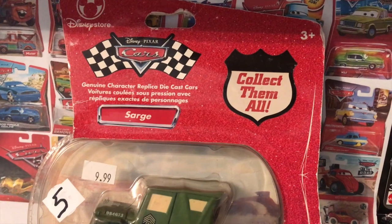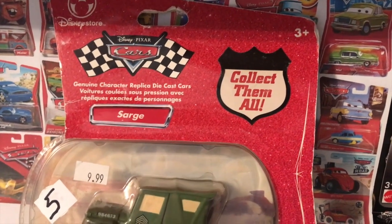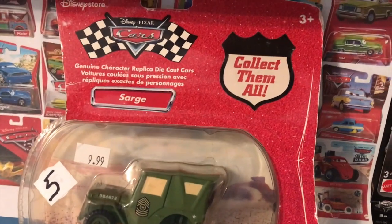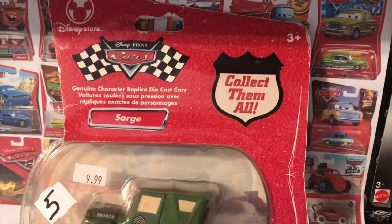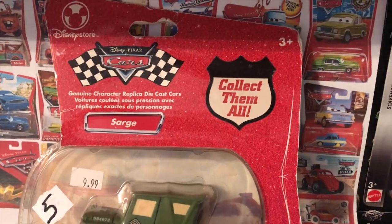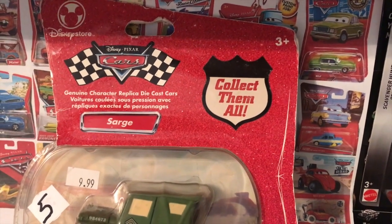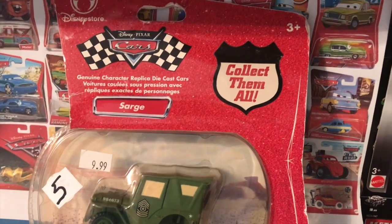I go to a lot of different collectible stores and comic book stores, mainly because I collect Star Wars figures in addition to cars, and comic book shops and collectible shops always have an absolute ton of older Star Wars figures for insanely good prices. Every time I go to a collectible shop or a comic book shop that I've never been in before, I always try to look for cars, and I never find any.